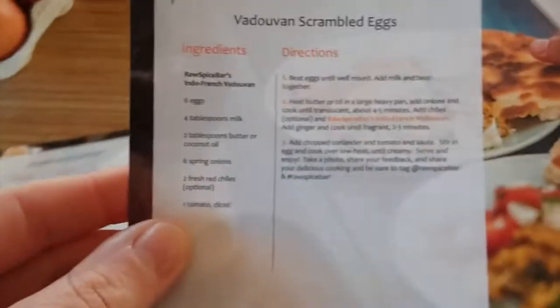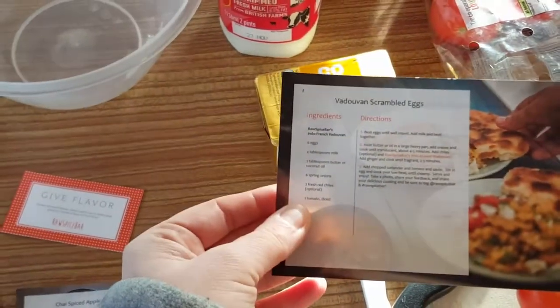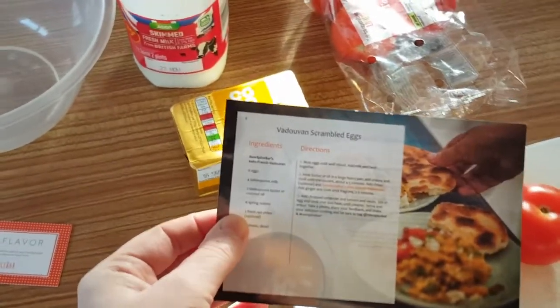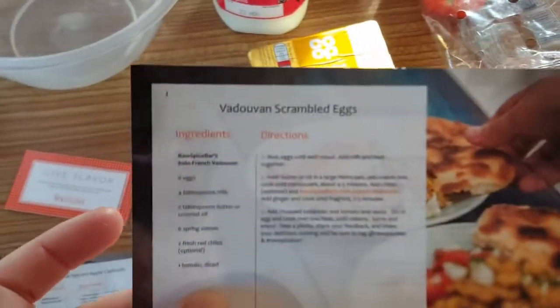And as the recipe says, you need 6 eggs. So I've got 6 eggs here. 4 tablespoons of milk, hence the milk. 2 tablespoons of butter. I'm using butter, or you can use coconut oil. 6 spring onions. I'm not using those because I don't like spring onions. 2 fresh chilies. They're optional. I'm not using those either. And 1 dried tomato, but I'm actually going to use 2 because I like tomatoes.